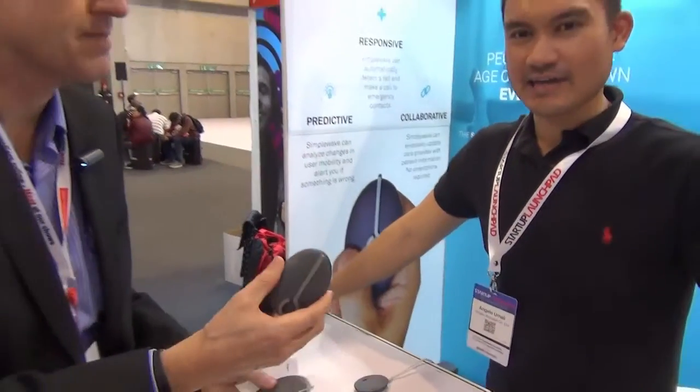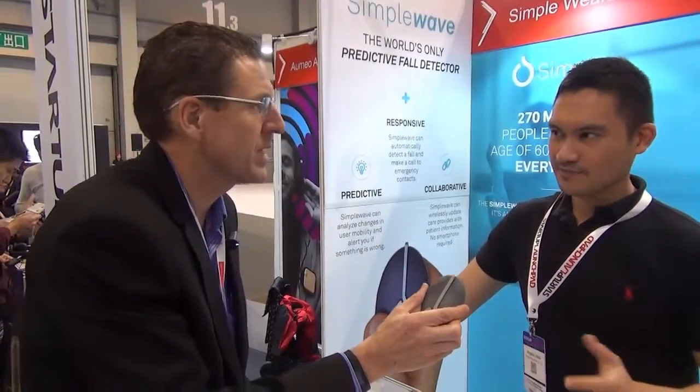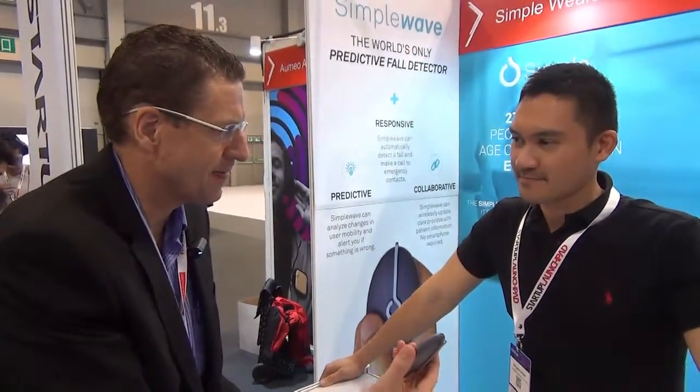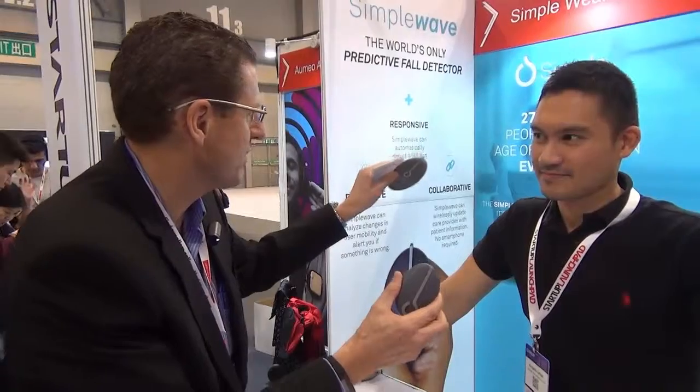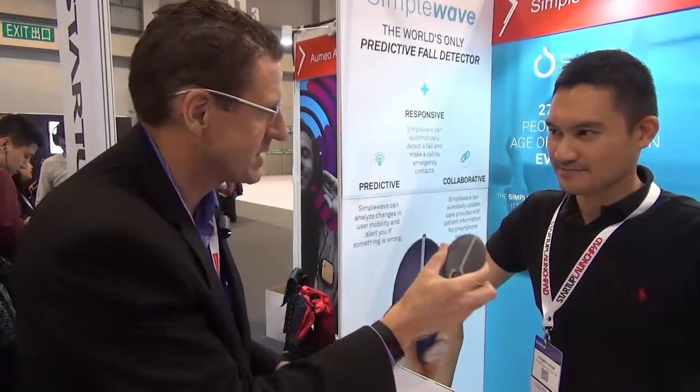Right, okay. And if you are wearing it every day, it goes beyond measuring steps. Right. It analyzes different activity patterns. Okay. And it will warn you if the trend of your health is going in the opposite direction. So it's collecting data. Yes. But the big thing that you are marketing this on is that 270 million people around the world over 60 fall down every year. Yes.